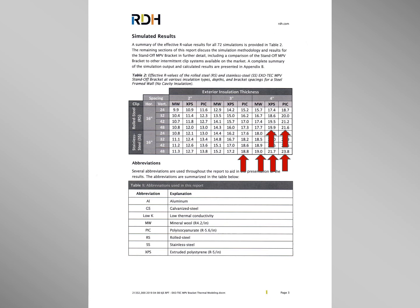To achieve R 18.18, which is required for Climate Zone 5, you can use either 4-inch extruded polystyrene or 4-inch polyisocyanurate insulation in the assembly with their zinc and yellow chromate plated Stand-Off MPV brackets. For stainless steel, which doesn't conduct as much heat, you can use 3 inches of polyisocyanurate insulation, 4 inches of mineral wool, 4 inches of extruded polystyrene, or 4 inches of polyisocyanurate insulation.